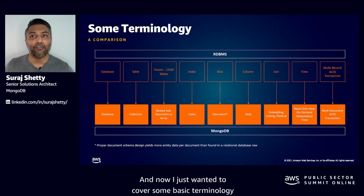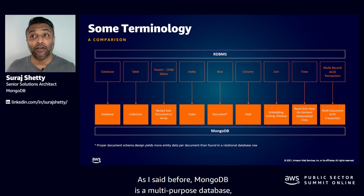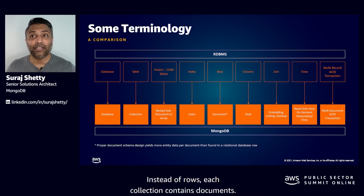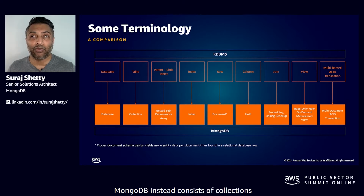And now I just wanted to cover some basic terminology before we continue. So as I said before, MongoDB is a multi-purpose database, but due to the structural differences, some pieces are not quite the same as in a relational database. For instance, instead of tables, MongoDB contains collections. Instead of rows, each collection contains documents. This illustrates how, instead of a flat table with rows, MongoDB instead consists of collections of multi-dimensional documents.